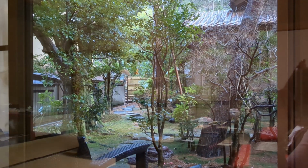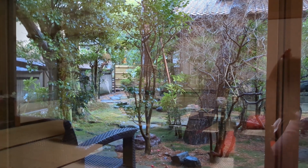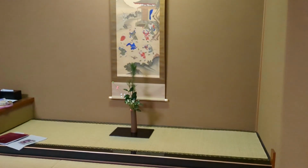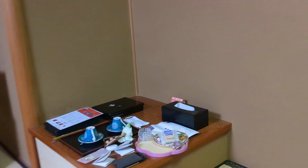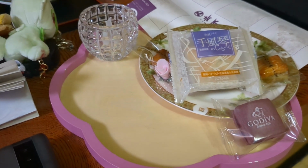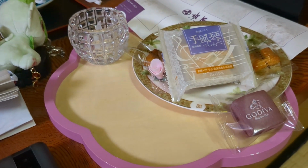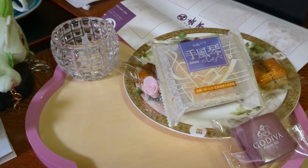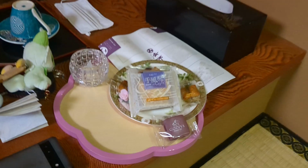We have our own private garden, a yard for our room only, so I'm gonna show it to you soon. Then we have this display here, and we actually got a wedding anniversary surprise because we've been married for 6 years now. So we got a surprise cookie set.